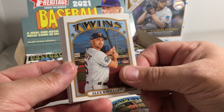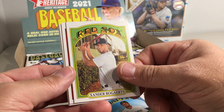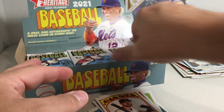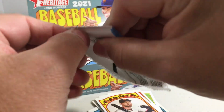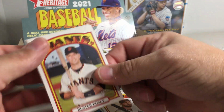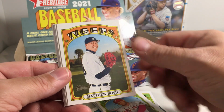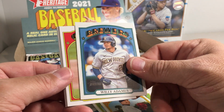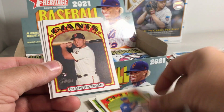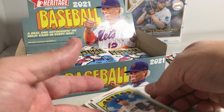Patrick Weigel, Eddie Alvarez, Alex Kirilloff rookie, Avancio Garcia, Lewis Brinson, Xander Bogaerts, Brendan Rodgers, James McCann, Steven Duggar. We got Buster Posey, Mark Mathias, Nick Senzel, Matthew Boyd, Willie Adams. Thought that might be an action image, it's not. Braylon Marquez rookie, Chadwick Trump, Mickey Money, Andre Scrub.